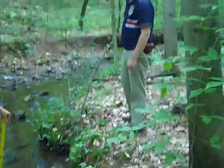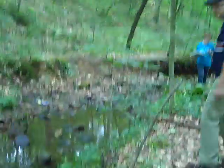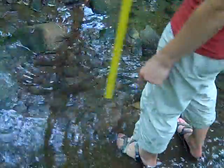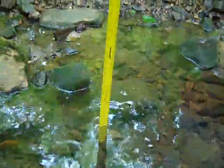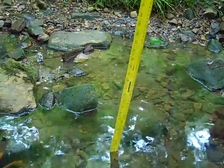Oh, look at this, another crayfish. You might want to measure that right there. It's deeper in this area. Just check it on the way down. Oh, I mucked up the water. That's okay. Yeah, just check it as you're going and you'll know where the deepest place is. Okay, this is 5.5. Let's look over here.